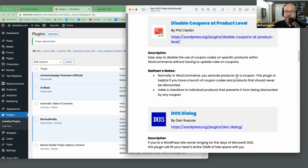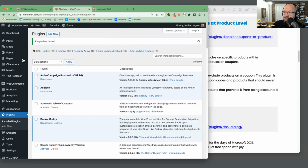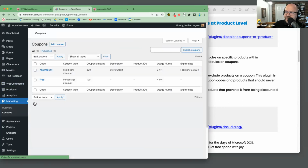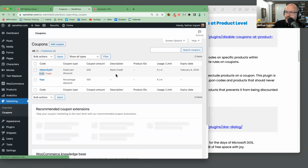All right, let's move into a WooCommerce plugin. This one I think can be very, very helpful because sometimes you have a WooCommerce store where there might be a product or two where you don't want to apply a coupon discount. Maybe you have created a coupon code that's good for $10 off any purchase, but you've got some products that you just don't want that to apply to. That's a really difficult scenario to manage, especially if you have lots of different coupons. So if we go under WooCommerce marketing to coupons and take a look at a coupon, you absolutely can in core WooCommerce go through and remove a product from that particular coupon.